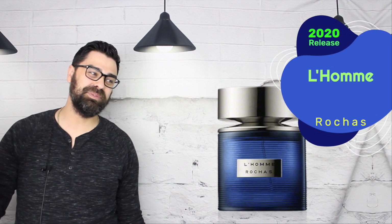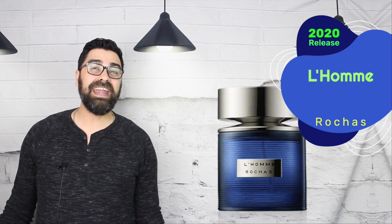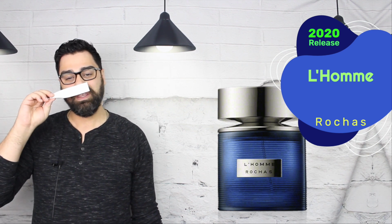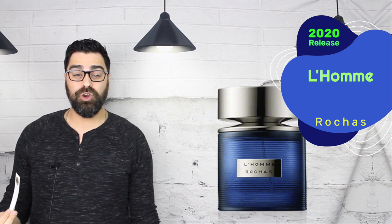It does have that synthetic Ambroxan. Is there even an Ambroxan in the note breakdown of this fragrance? It has that synthetic, that blue crap. I hate it. I hate the blue crap. The fruits in here are nice. I like them. The greenness is also not bad.